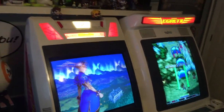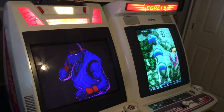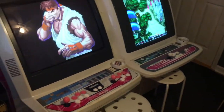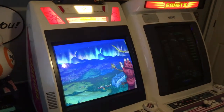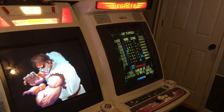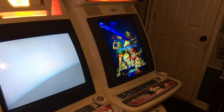But basically, after some serious time in collecting and trading, I was able to get two of these, and these are in my office. So yeah, it is kind of cramped in here, but it's 100% worth it having these two things. These are awesome. You know, Super Turbo is easily my top 5 favorite arcade games of all time. And having a nice vertical arcade cabinet, candy cab, is super nice. It's easy to change games on it.